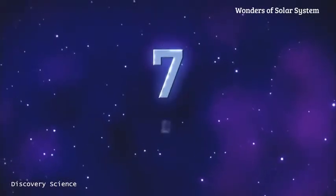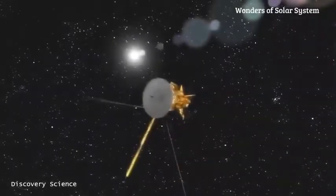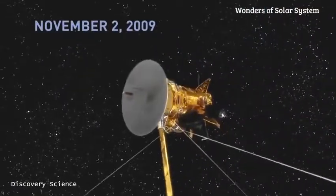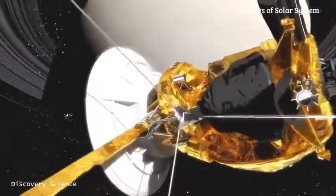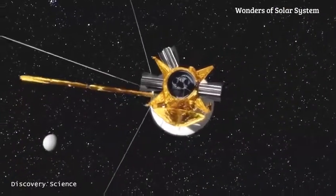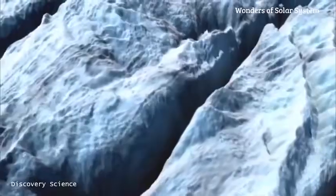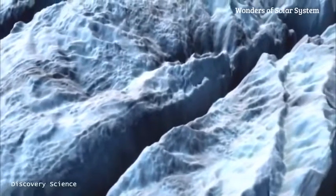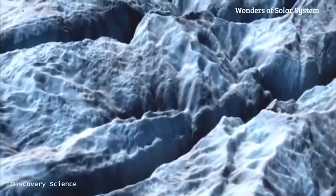Number 7, Enceladus. It's midnight, November 2nd, 2009. NASA's Cassini spacecraft orbits the planet Saturn. Its cameras capture something bizarre on one of its outer moons, named Enceladus. Most of the solar system's moons are geologically dead, and looking at the glistening icy surface of its south pole, Enceladus seems like a peaceful world.